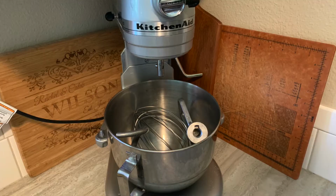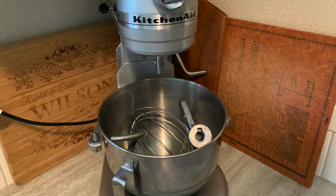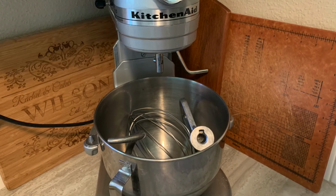So espresso maker is one of those things. A KitchenAid stand mixer is another one. I like my KitchenAid handheld as well. I use both. I love both. A tea kettle, or water kettle I should say, electric. I like my electric one. If you prefer a stovetop one, do you.